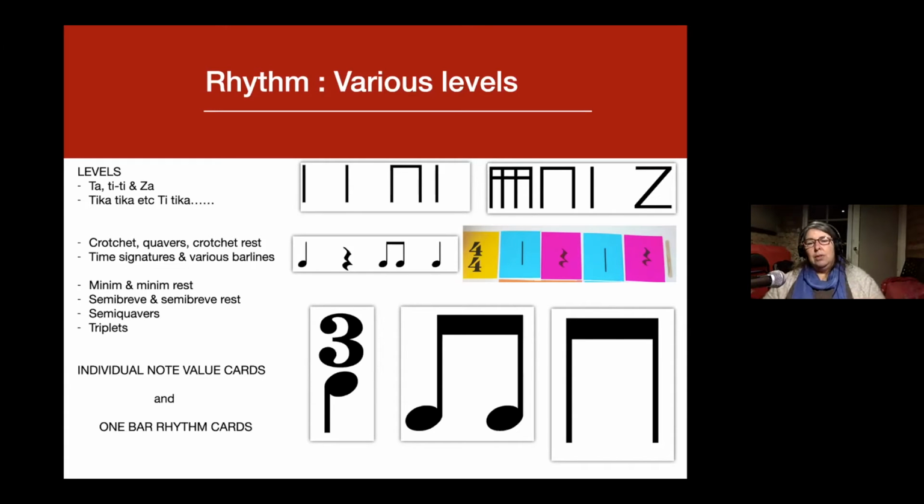But looking at the different levels, I would use, starting from the very juniors, the headless rhythm cards for several levels. So they'll start with ta, titi, and za in their first 6 months to year, and then we'll add in the tickertickers. So then there's another set of cards. It's got the tickertickers, and it might have tickertis as well. So you've got your quaver attached to your semi-quavers, and then you might introduce your ta-rs and so on and so forth, so that for the first couple of years at school in the classroom, they might only see the rhythms that have got no heads on them.